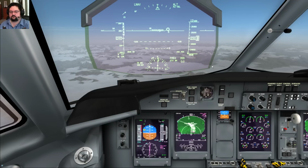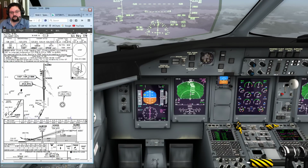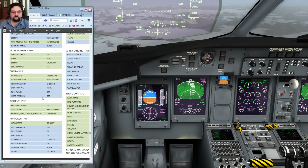Vancouver Center, Delta 6856 Heavy, climbing 31,000 for 33,000. Last aircraft calling, state call sign and position report, please.